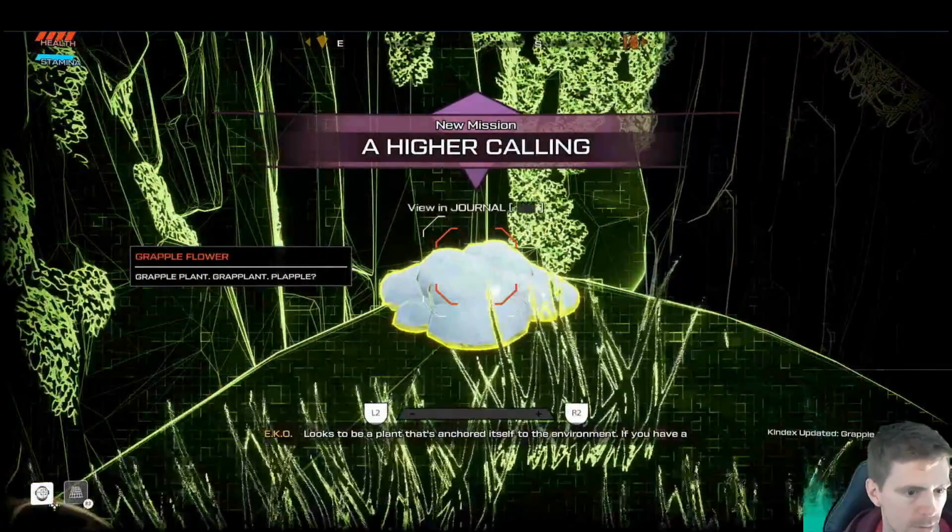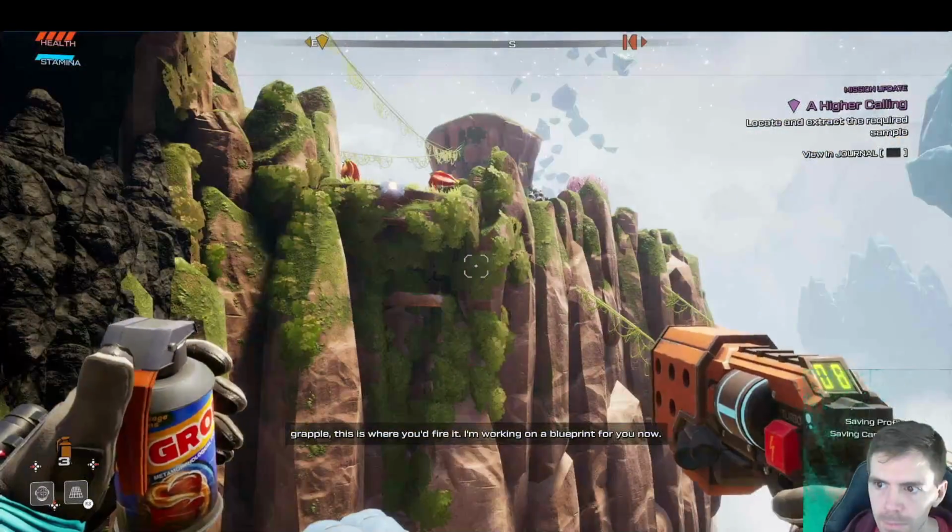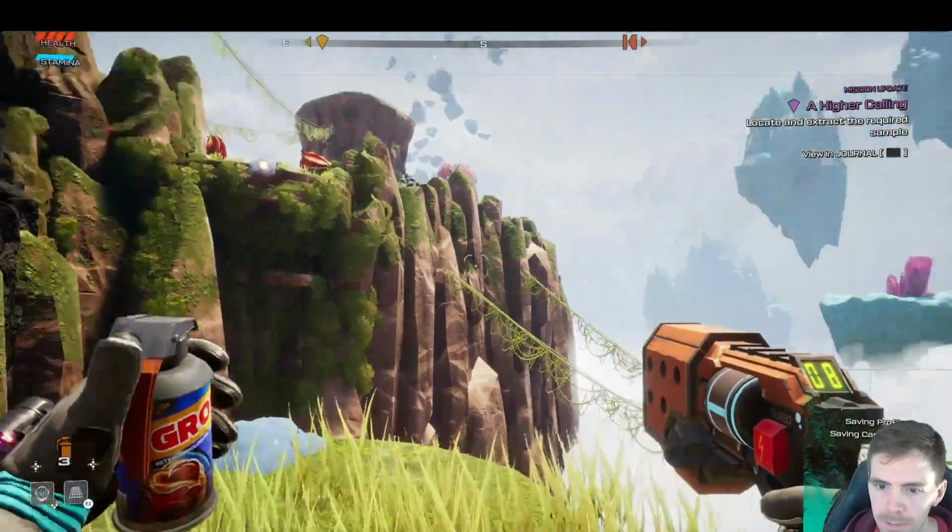Grapple flop. Anchored itself to the environment. If you have a grapple, this is where you'd fire it. I'm working on a blueprint for you now.